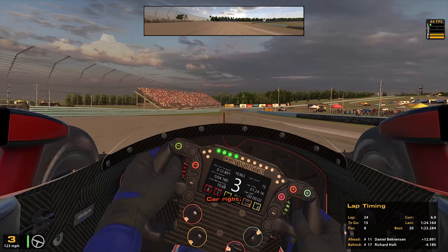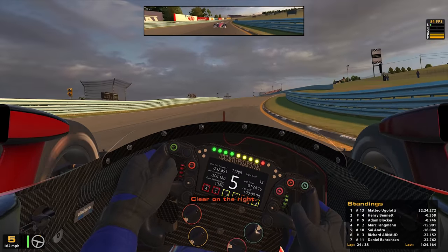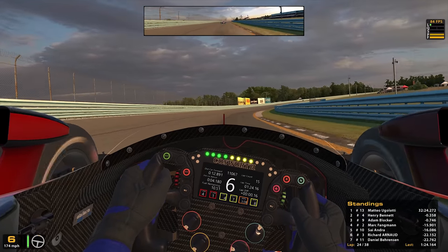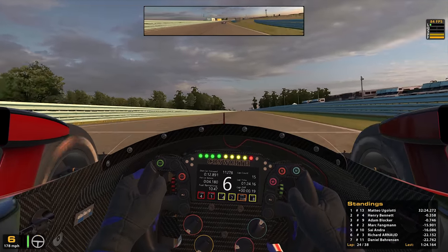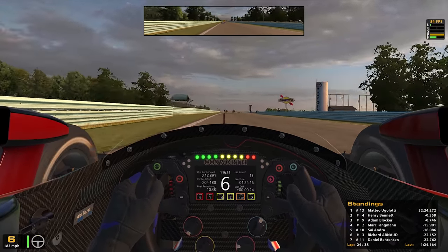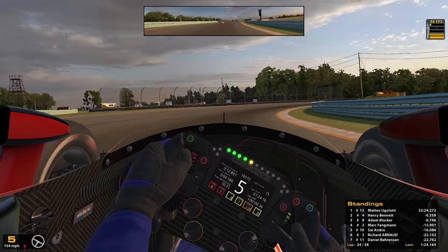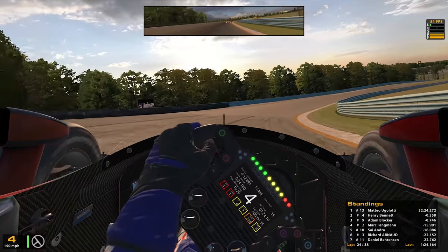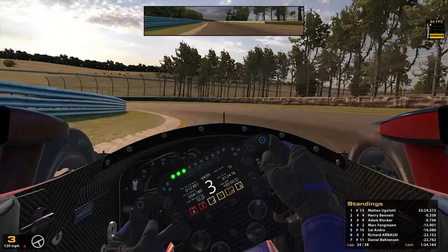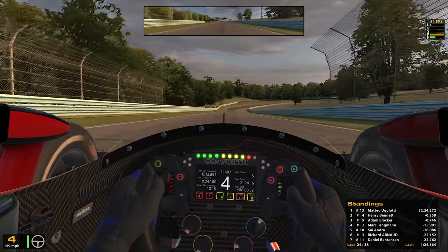To go. Car right. Still there. Hold your line. Clear on the right. I got Fangman behind me. Yeah, who? That Fangman guy. Oh, yeah. How far would you be behind him? Six, seven seconds, maybe? So he should be able to make it to the end from here.